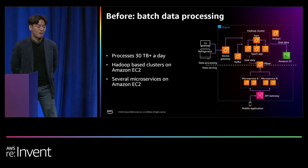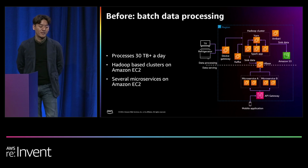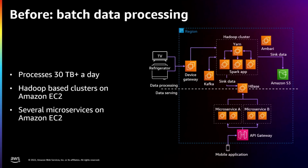This diagram shows how the SmartThings data platform looked in the past. As you can see, in this architecture, we used the Apache Spark framework as a data processing engine on top of an Apache Hadoop cluster. And all these were self-managed services running on EC2.